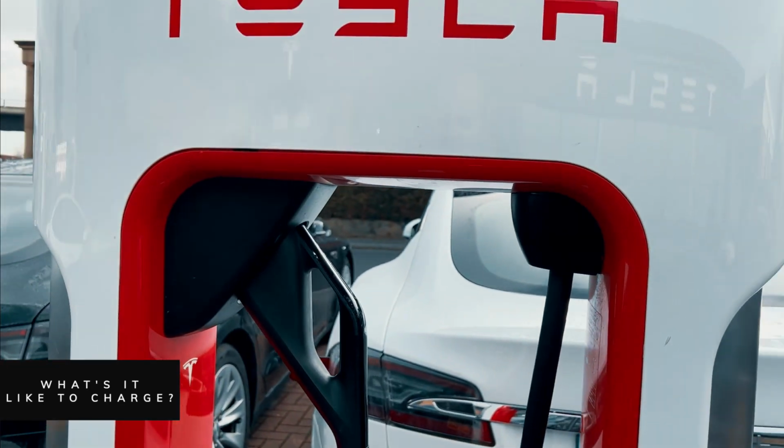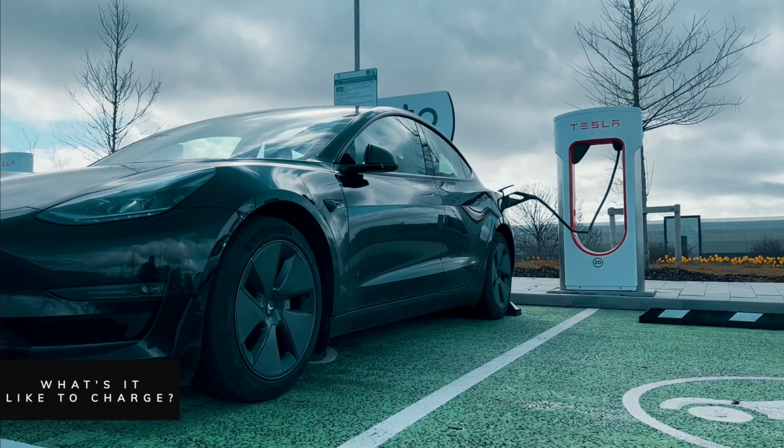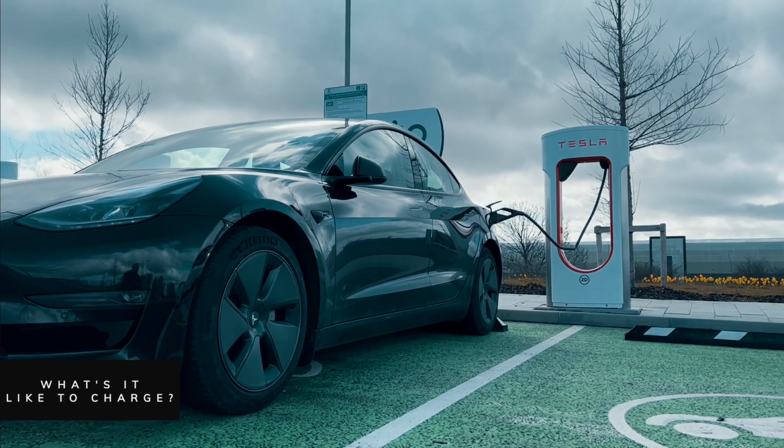Now I've used a few superchargers, and whilst they tend to be on the more expensive side of the charging options that are available, the experience of using a supercharger is really hard to beat.